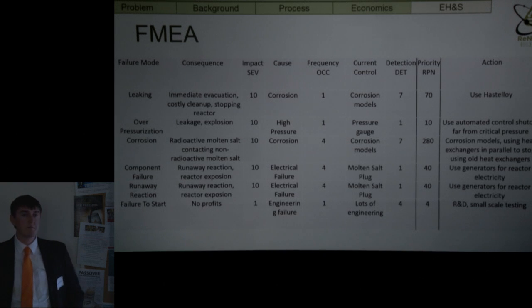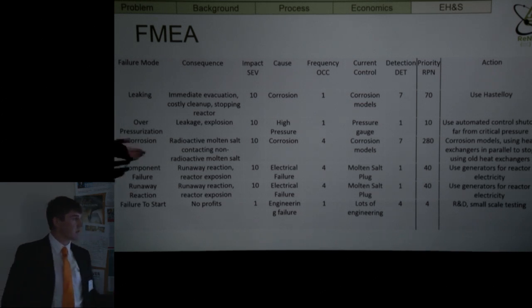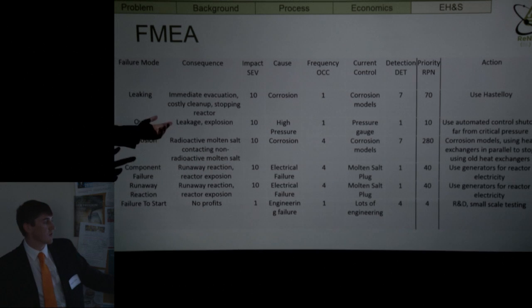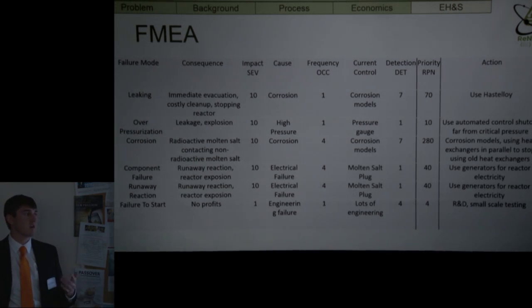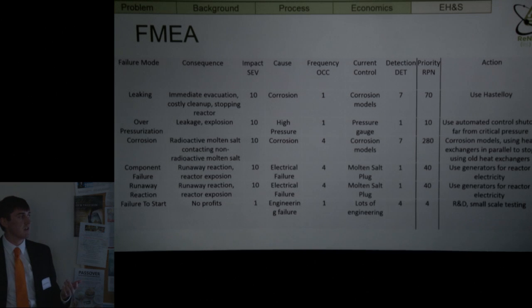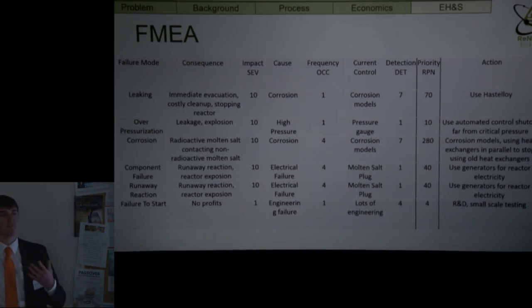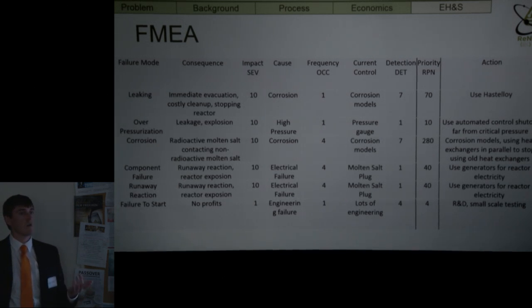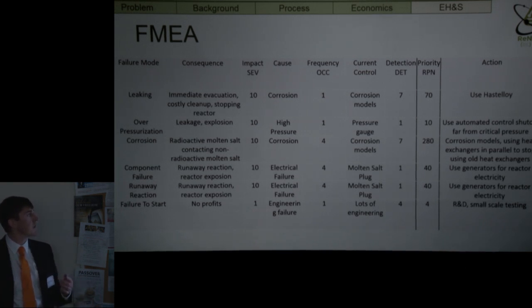And then here's just an example of our failure mode analysis, what could go wrong and what are the chances of it going wrong. As you can see, the main thing that we were concerned about was corrosion, because depending on where the corrosion is taking place, it's hard to detect, and it would be a very large impact if it happened to leak. So we took care of this problem by using the best alloy that we could find, which is Hastelloy G30.